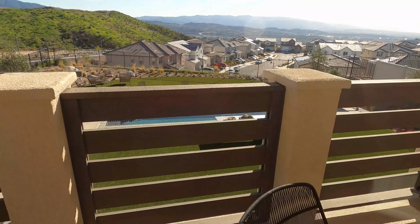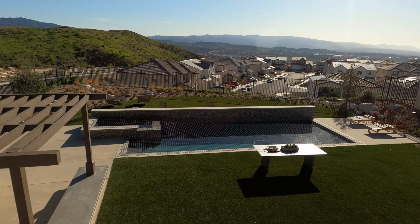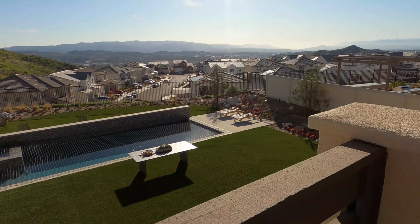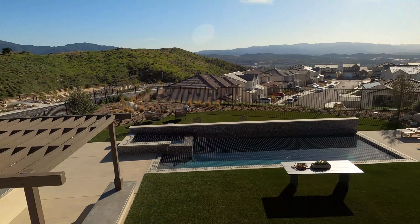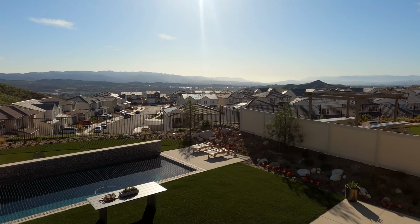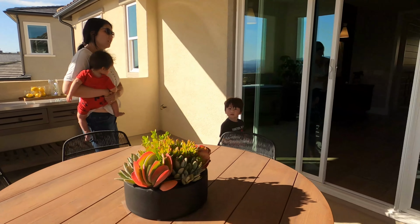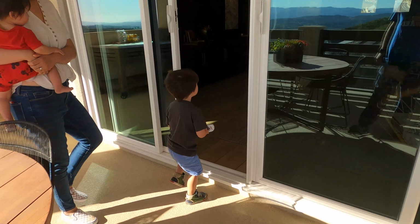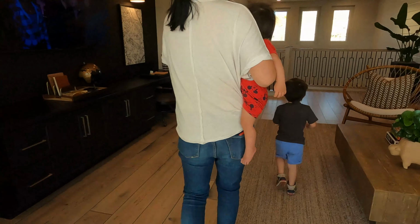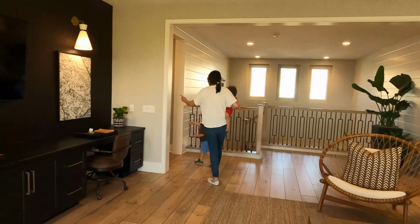Oh, this one has a pool. Hunter, stay here. Don't. No, there's a pool. No, you can't jump in the water. We can't get it out because they covered it with that black stuff. So we'd be out of luck, my man. Let's check out the other bedrooms up here.